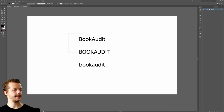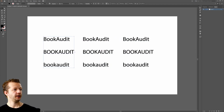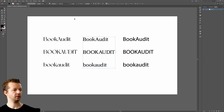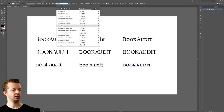All right, and let's just Control C, Control V, Control C, Control V. And we'll get the first typeface, which is New York. This one was what? Right here. And then the last one was Linux Libertine. Oh, that's cool. They provide like a capitals version.